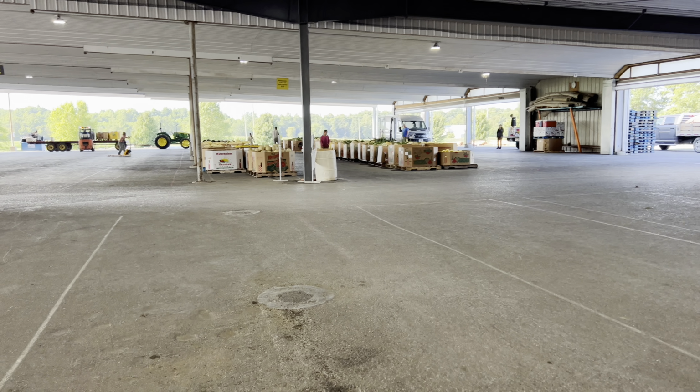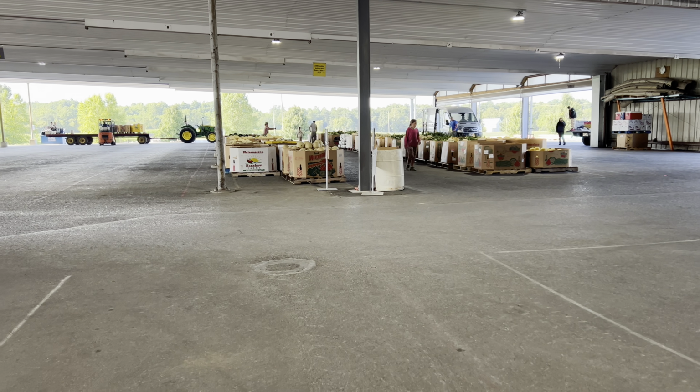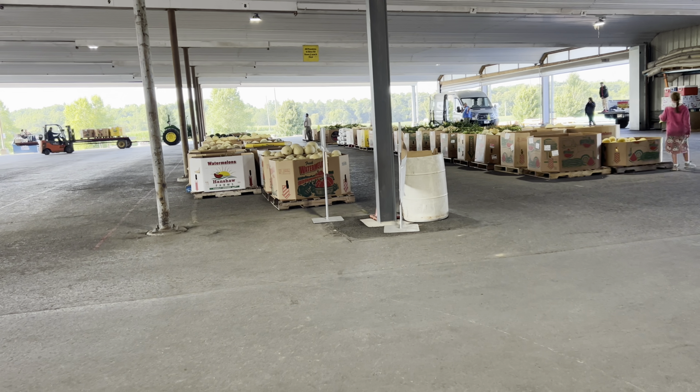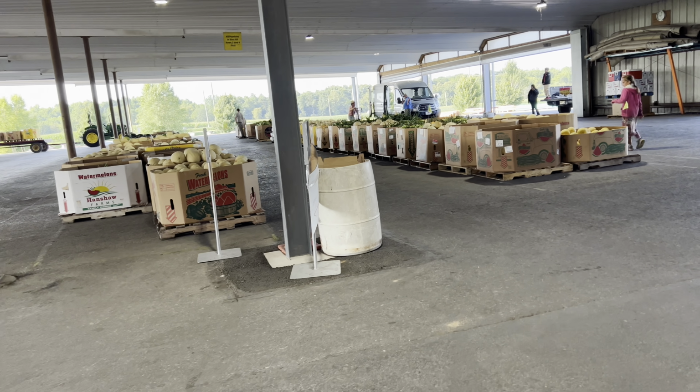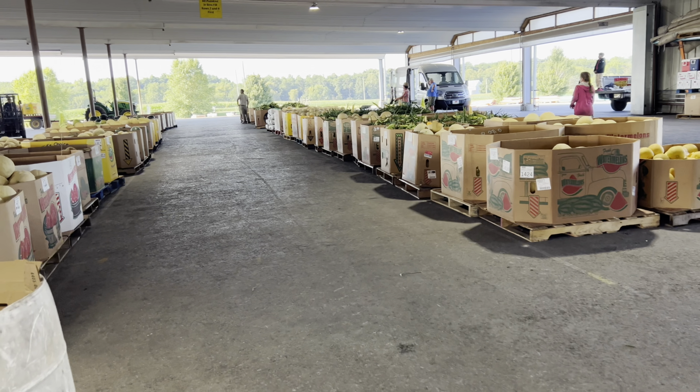It's really fun just to come here and watch. You can get a breakfast sandwich or something. It's just a fun place to stop. So again, this is in New Holland, and you can look online at the Weaver Land auction website, and you can see when they're open. They're not open every day. They're closed Sundays, and they're open certain days during the week.